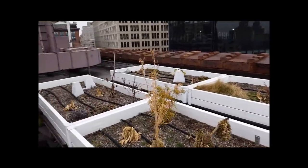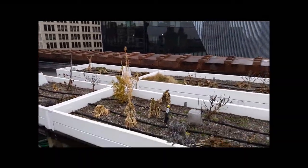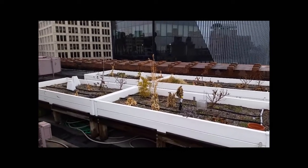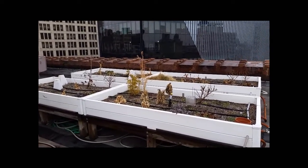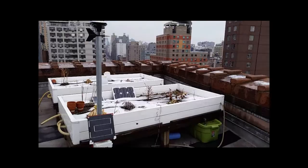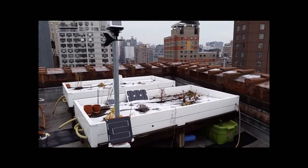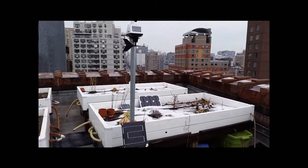Alright, here I have the heated beds, like last time, in case you don't remember. These four have hot water flowing through the soil and pipes. These two are identical, but they have no water flowing through the pipes underneath.